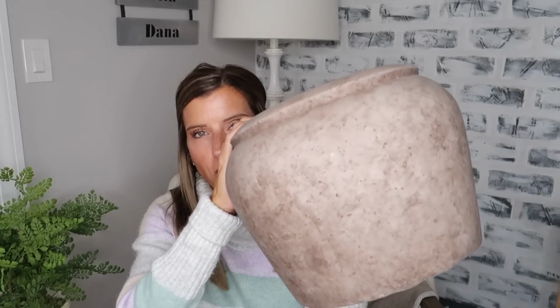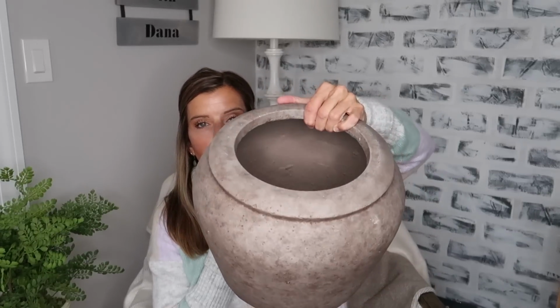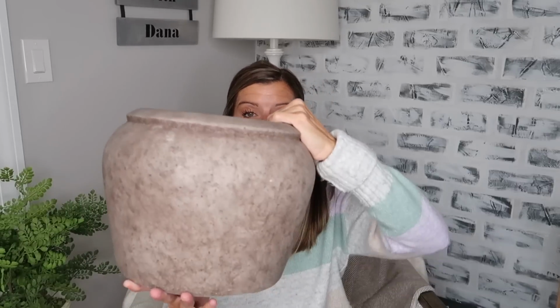Okay, so the last thing that I picked up from West Elm was this beautiful Viking stone rustic planter. I think this will be perfect, again, on an entryway table or something with some really pretty spring and summer stems coming out of it. You could put a faux tree in here. My faux olive tree has a very small base. It would fit perfectly in here. I think this is the small size, and it's big. It's big and it's very heavy, and it does actually have the hole at the bottom, so you could also just use it as a planter indoors or outdoors.